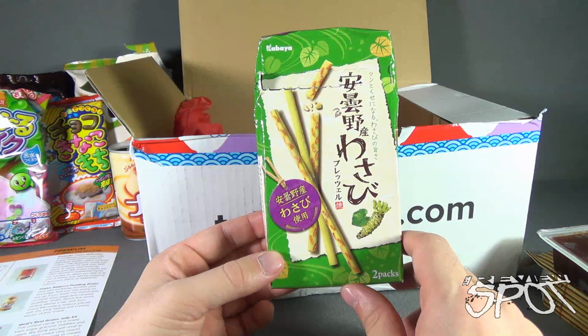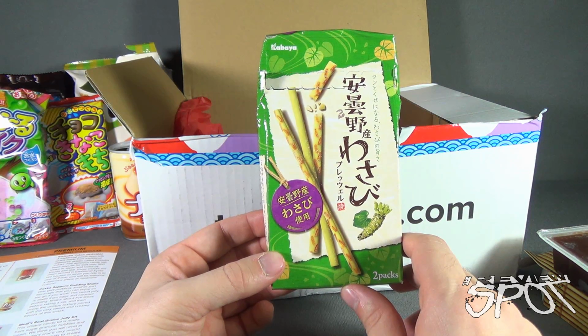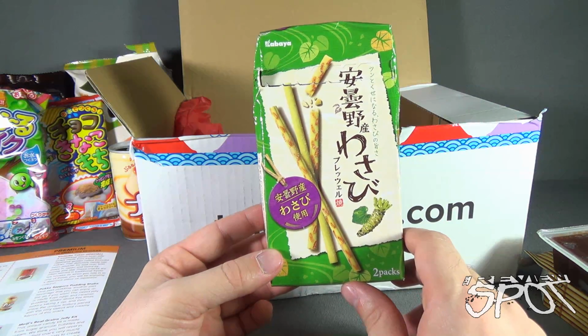This is the Wasabi Pretzels. These awesome biscuit sticks are both crispy and zesty with a powerful wasabi bang in each bite. Enjoy these elements that may surprise and delight you as you partake in such a unique biscuit treat.